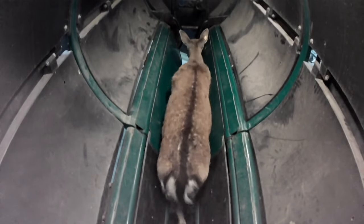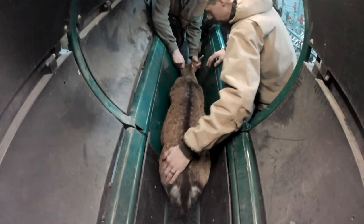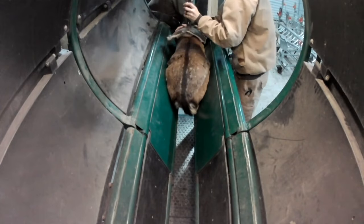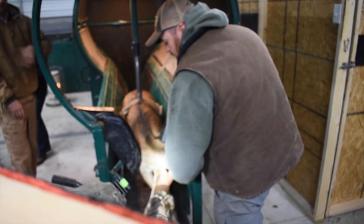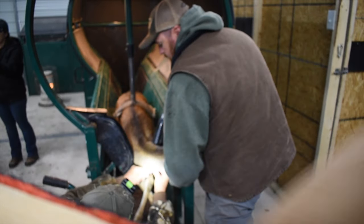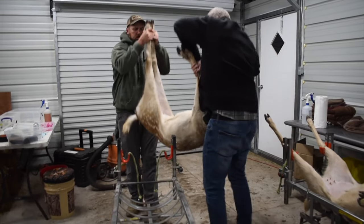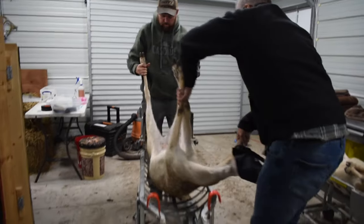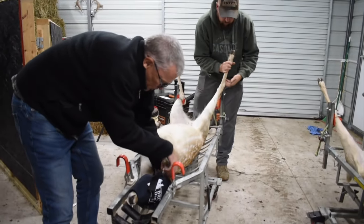AI, or artificial insemination, is a procedure that deposits sperm cells, or semen, into the reproductive tract of a female. There are a couple of ways to do this, but we have chosen to do it laparoscopically with the help of a vet team. Research has shown that this method, which includes sedation of the deer, is much more successful due to the reduced stress on the deer as well as the accuracy of semen placement.